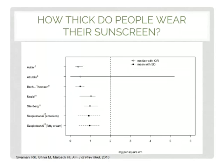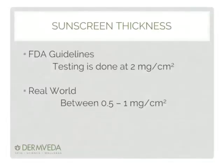So that's why it's really important that when you put on that first coat, you wait the 10 minutes and put on that second coat, so that you're getting the full thickness that the testing is done at. And why is that important? Well, if we go to the next slide, you'll see that one of the things about the FDA guidelines, like I mentioned, is that the testing is done at 2 milligrams per centimeter squared. But in the real world, it's between 0.5 to 1 milligram per centimeter squared, as I just mentioned.